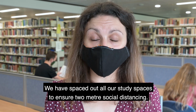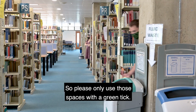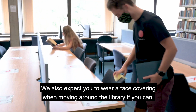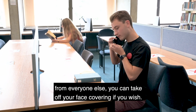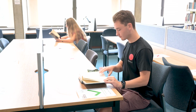We have spaced out all our study spaces to ensure 2-metre social distancing, so please only use those spaces with a green tick. We also expect you to wear a face covering when moving around the library if you can. When you are sitting at a study space, if you are 2-metre distant from everyone else, you can take off your face covering if you wish.